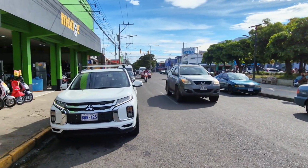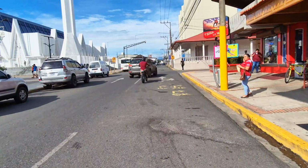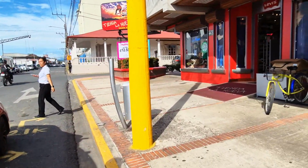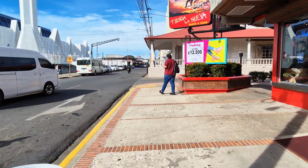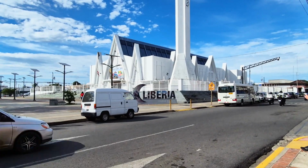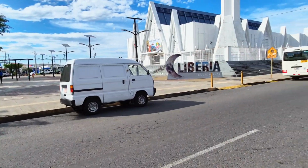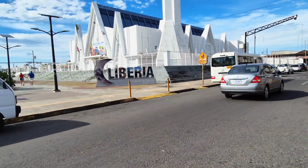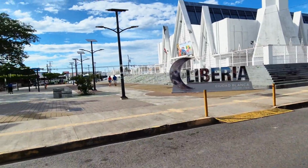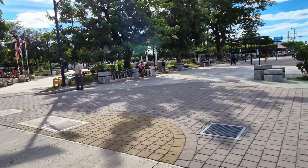This road heads back to the main highway here. So if you go down that road, it heads back to the highway. You can see a volcano down this road. Now, Liberia is a busy town. And here's kind of the focal point of it. The church, like so many towns here in Costa Rica, has a focal church with a park. I think they've done some renovations here at the park recently.